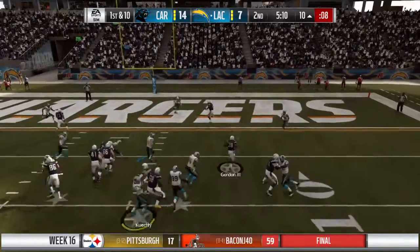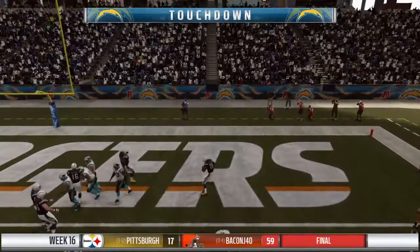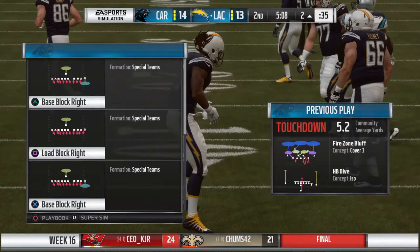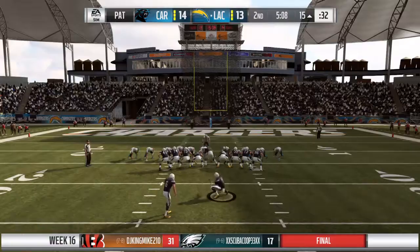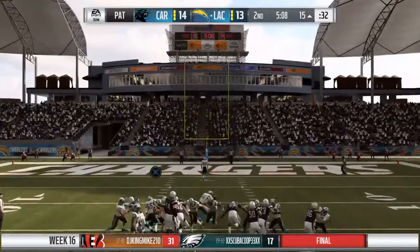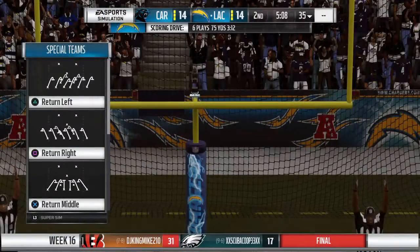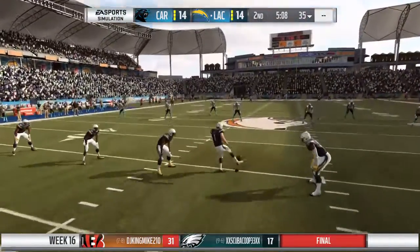First and goal, Melvin Gordon. And he fights his way in for a Charger touchdown. Melvin Gordon with his second touchdown here in this first half. And the Chargers are an extra point away from tying this thing up. And always a good first half when you can hit pay dirt twice. And it never hurts to have that good feeling as the game moves on.